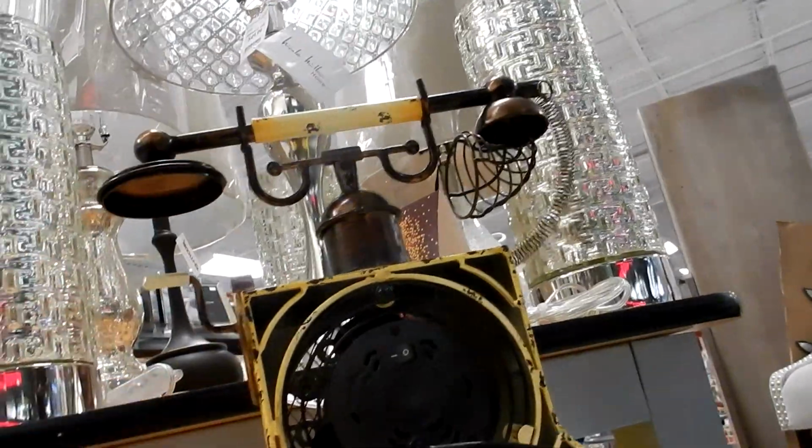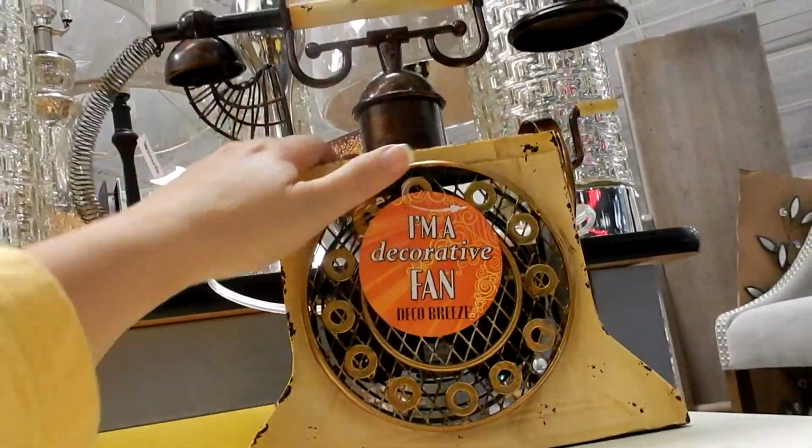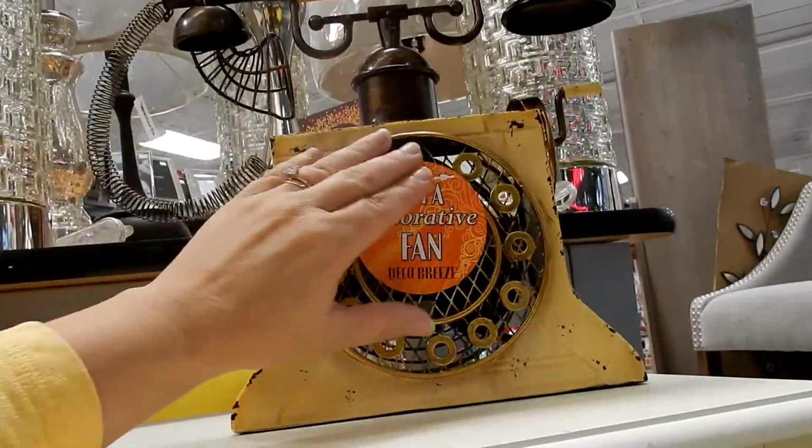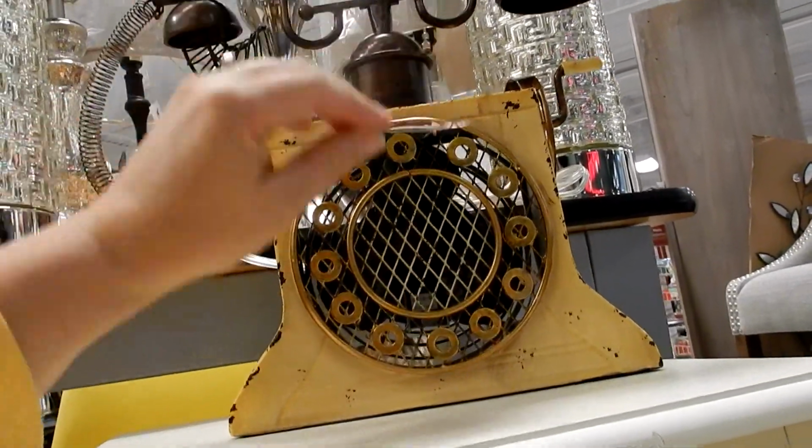Oh, I love it. Oh my gosh. I love anything that looks very vintage. Even though, you know, it's not, because it's got a modern fan in it. Oh, that is so cool. Yay. It's all scent.